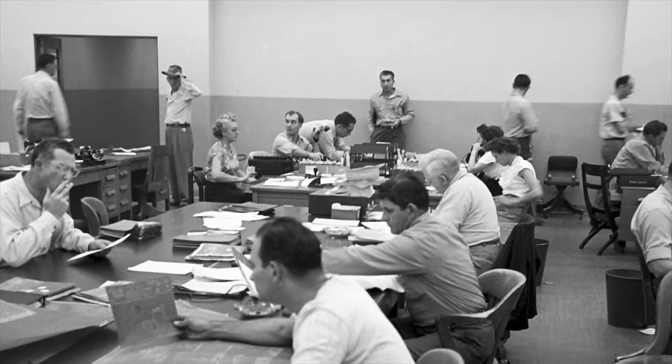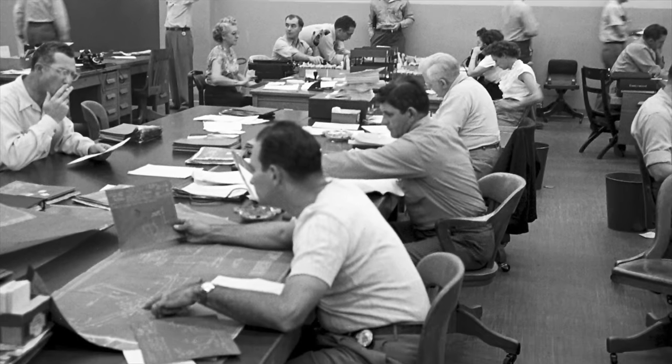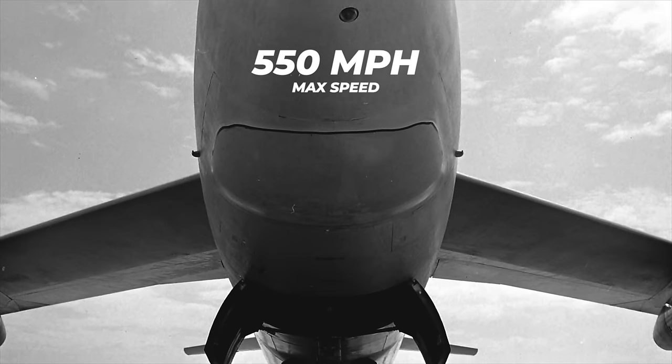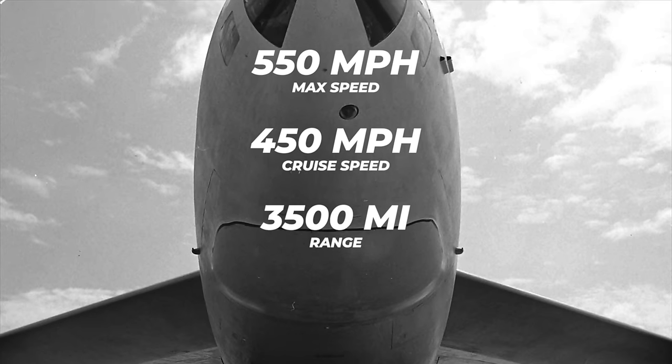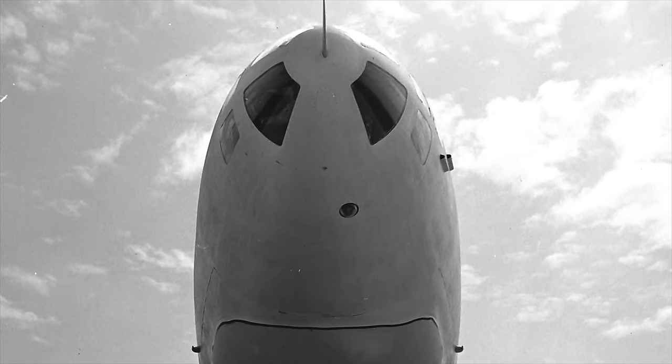In 1944, this initial concept evolved into a formal request for proposal to design a new bomber with a maximum speed of 550 miles an hour and a cruise speed of 450 miles an hour, a range of 3,500 miles, and a service ceiling of 45,000 feet.